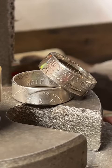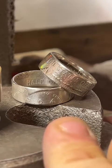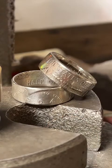What's going on, Greg? We just finished a 1964 90% silver Kennedy half dollar. Ruined it forever. These coins in particular are $150. 90% silver quarters are $100. Copper quarters are $20, and copper half dollars are $80. I also do Morgan dollars and Peace dollars. Those are $200. You can see all my prices on my website, which is my username, coinringmaker.com. It's linked on my profile.